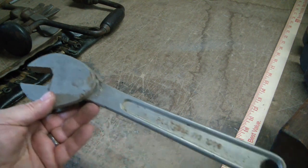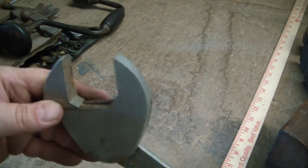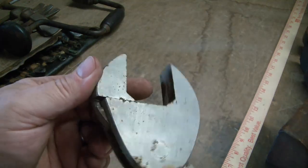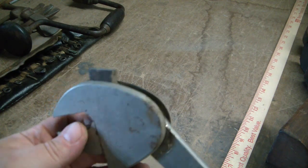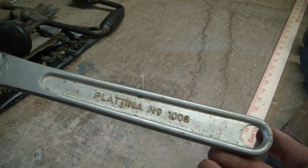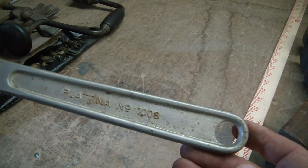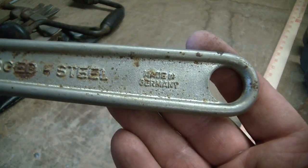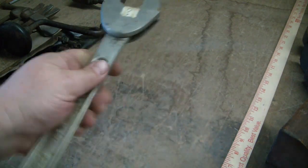Next up, it's one of these cool auto-adjusting wrenches. It has fine teeth on the inside. And it's a smooth working, very nice. It says Platina number 1008. Drop forged steel, made in Germany. So, very nice.